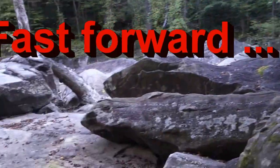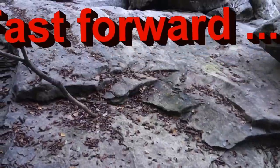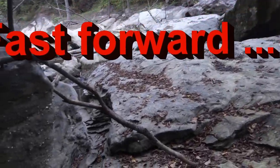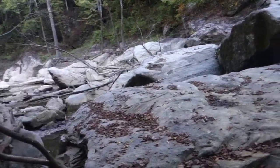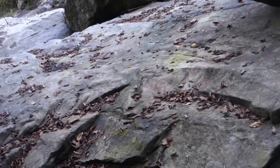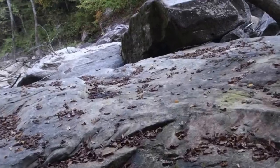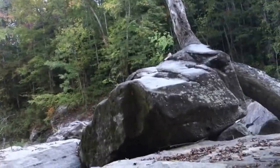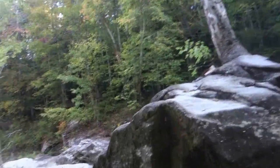Still trying to get across Bark Camp Creek. May have just found a place. I'm gonna try to do this while holding the camera. These rocks are pretty large. Always remember when you're rock climbing, keep 3 points of contact, which means both feet and one hand or both hands and one foot in contact with something solid at all times.